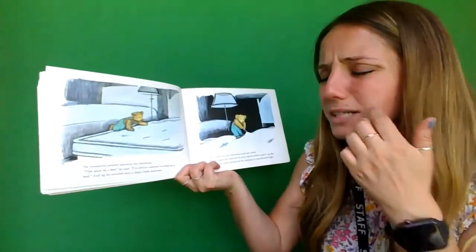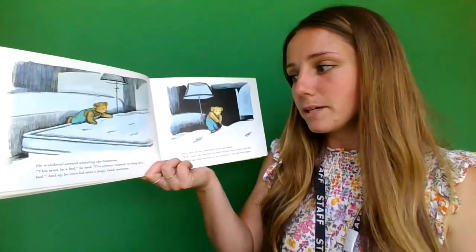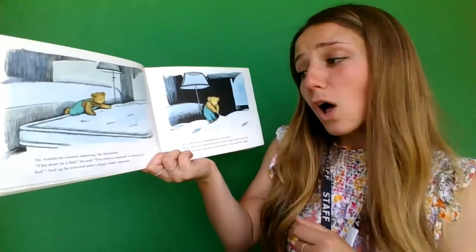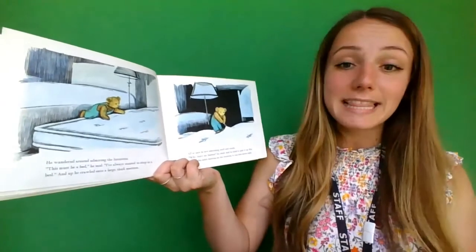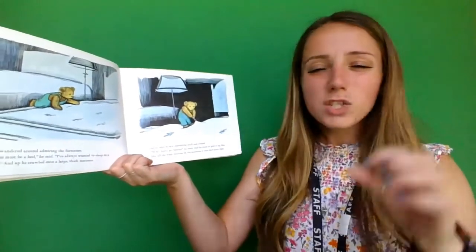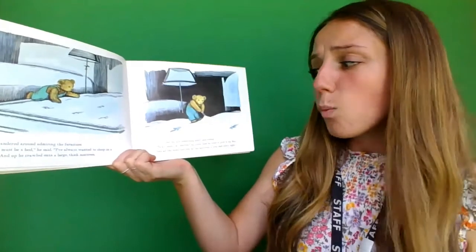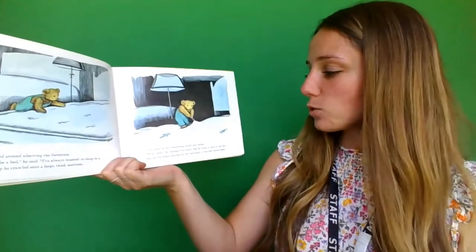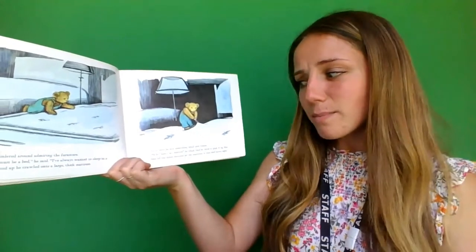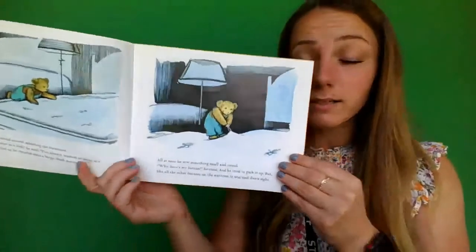He wandered around admiring the furniture. "This must be a bed," he said. "I've always wanted to sleep in a bed." And up he crawled onto a large, thick mattress. All at once, he saw something small and round. "Why, here's my button," he cried, and he tried to pick it up, but like all the other buttons on the mattress, it was tied down tight.